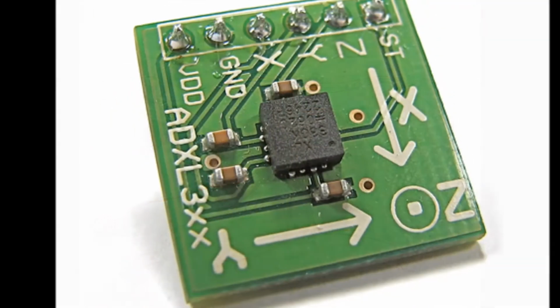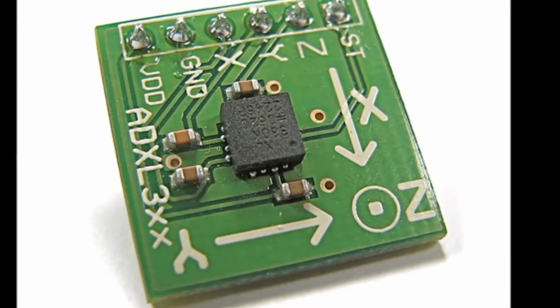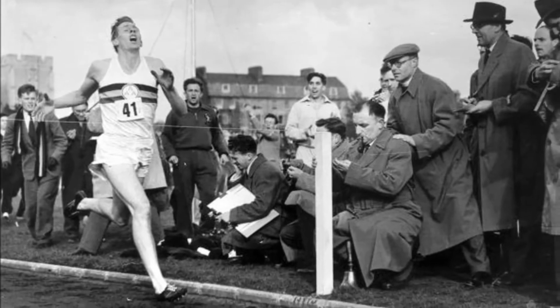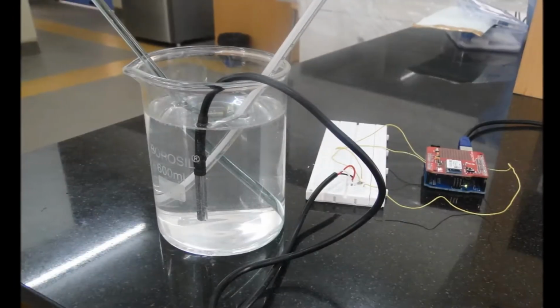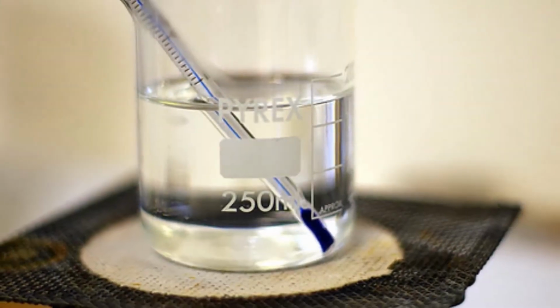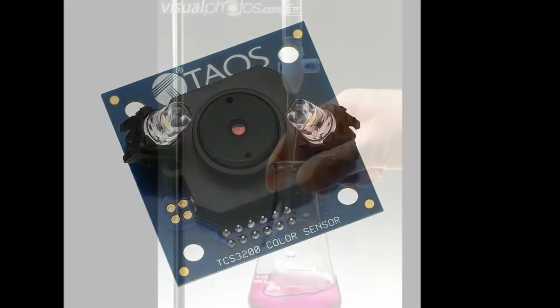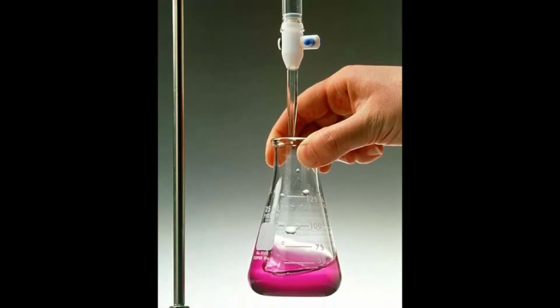The accelerometer enables a student to measure speed and acceleration values without the need of a stopwatch or other error-prone devices. The digital temperature sensor eliminates the need for awkward attempts at reading thermometer values. The color sensor provides information on color changes in specific chemistry experiments, such as acid-base titrations.